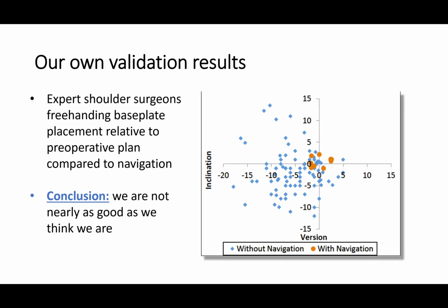This variability is likely magnified in complex cases. When these cases were navigated, the variability was markedly reduced, as shown by the tight cluster of red points. What this data suggests is that navigation is helpful for every single case, not just the ones we think are challenging due to wear and deformity.